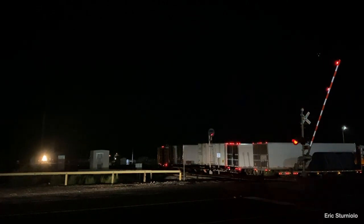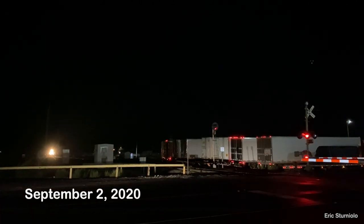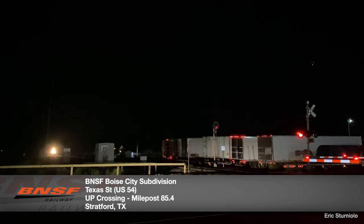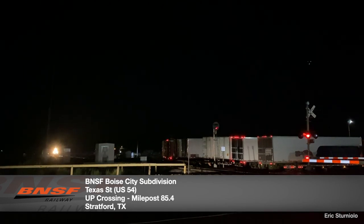As my days in the Texas Panhandle were coming to a close, I got to as many trains as I could before hopping on a plane back home. On September 2nd, it's midnight 55 in the small town of Stratford, Texas, as a UP train had just entered onto the BNSF Boise City subdivision.